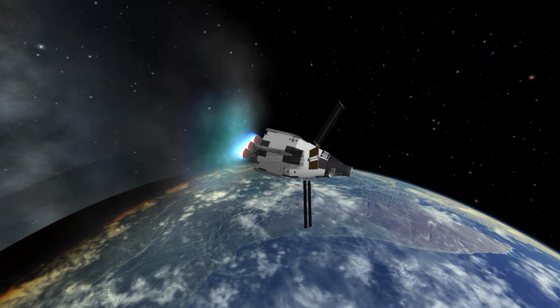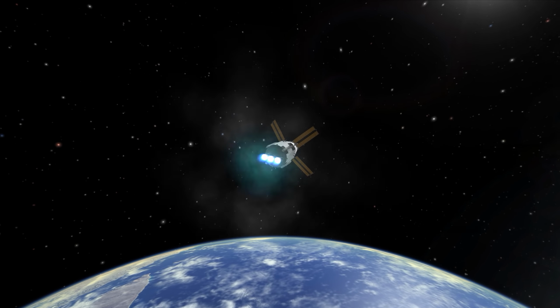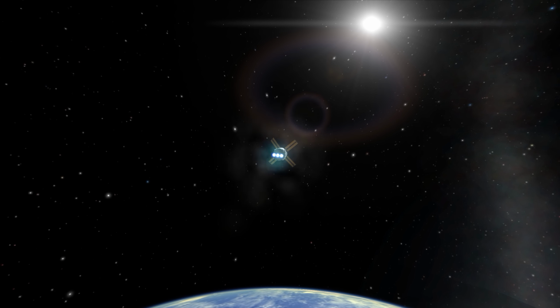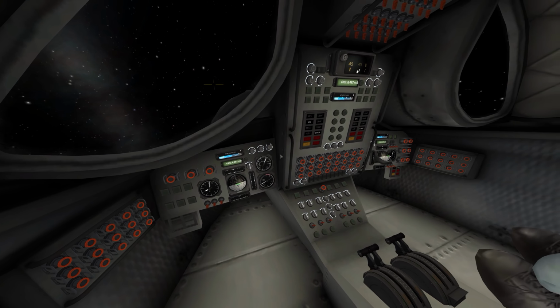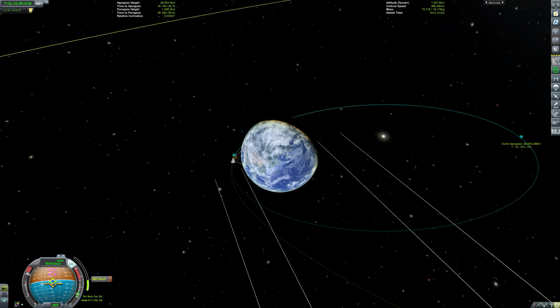So very, very accurate. We have those three CEC engines there firing, and this engine in particular has got the ability to thrust right down to around 8%, which is just amazing. We talked a lot about this in the previous video as well. We have our two Kerbonaut pilots sitting there patiently waiting for this burn to complete.